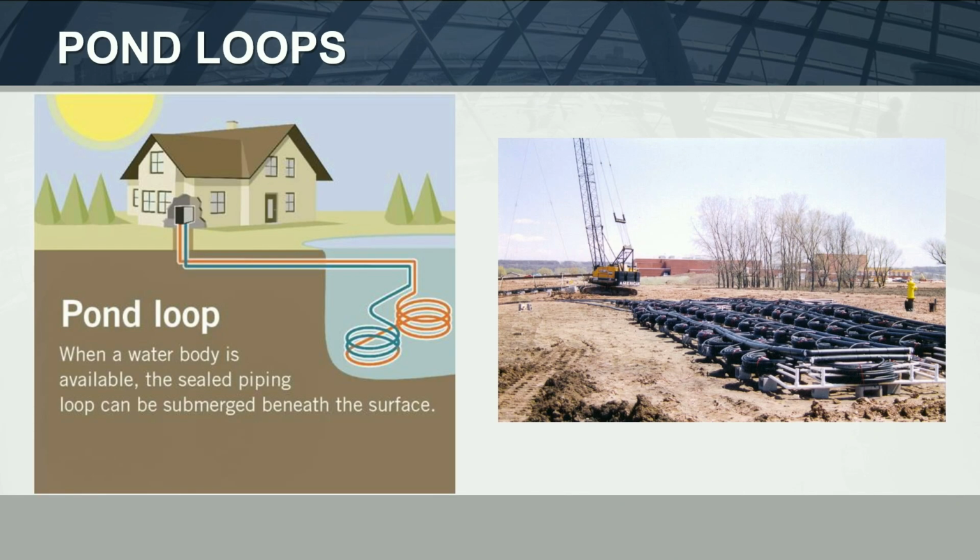Another system is pond loops. If you have a pond on your property or you have access to a place you can put a loop, this is one of the most cost-effective loops because you don't really have to dig, you just have to sink coils of pipe. So great option if you have that available to you.